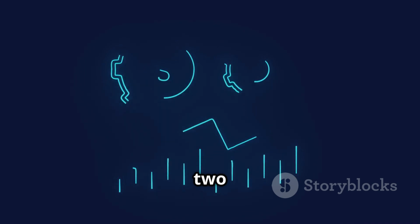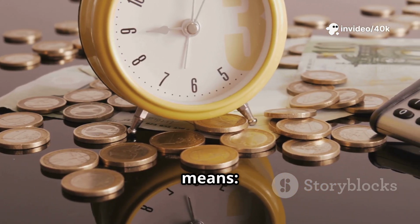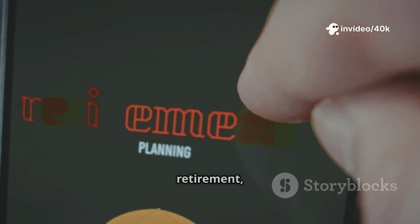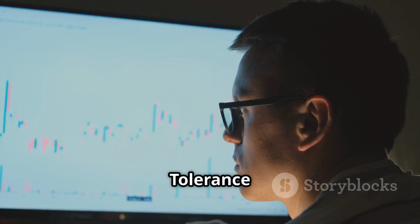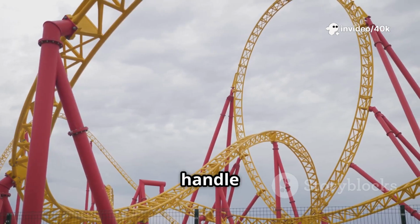Let me introduce you to two terms you really need to know. Time horizon. This means, how long do I have before I need this money? If you're 25 and saving for retirement, your time horizon is probably 40 years. That gives you time to recover from market dips. Risk tolerance. How comfortable are you with seeing your account go up and down? Some people can handle a roller coaster, others prefer the kiddie ride. Either way, it's your ride, and you get to choose.